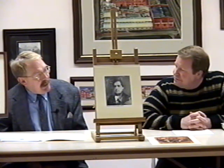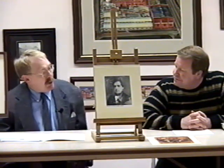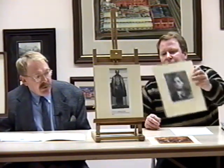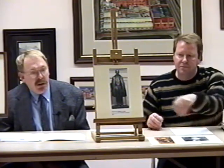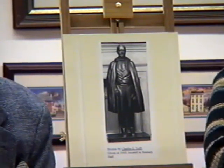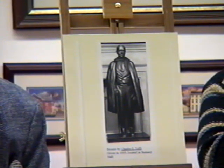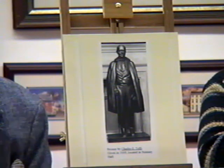I guess that's about all I have to say, except we have one more picture of him. He's one of the favorite sons of the state of Maine, and this is the statue of him at Statuary Hall in the Capitol in Washington. So that gives you an idea of his stature in terms of his home state. And I believe that statue was made in the 30s at some point.